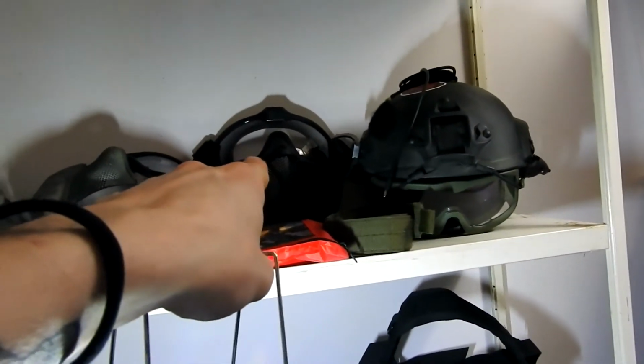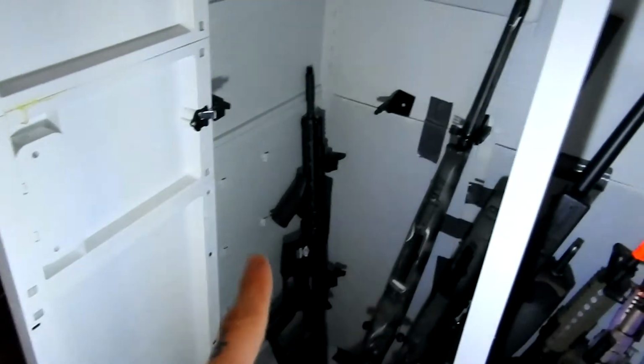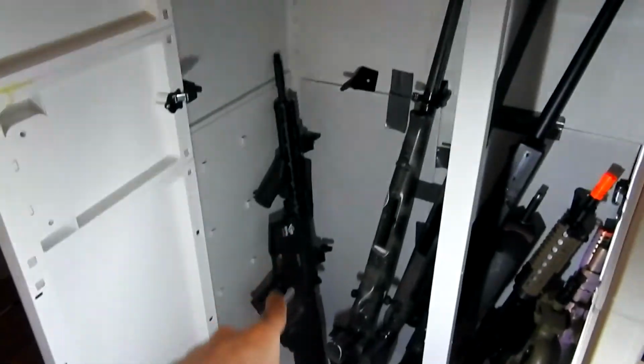Anyways, let me know if you guys want to see a video on that mask. I think I'm going to make one just for durability and testing it, and also testing out the fan. And also let me know if you want to see an in-depth dig in of my CM16, of all of its parts and what it took to get there.